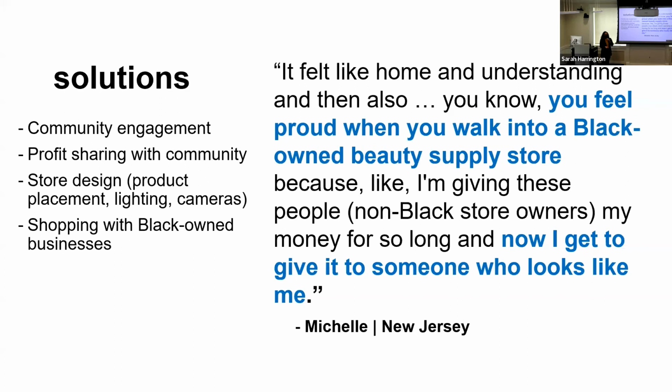So some solutions to this, these solutions came from the participants, and they talked about community engagement, profit sharing, store design, and then shopping with Black-owned businesses. In terms of the community, they were looking for more engagement from the store owners to really interact with the community and also have a real presence in the community. So not just coming in, taking the money and then going back out, but coming in, staying, and at times sharing some of those profits with the community.